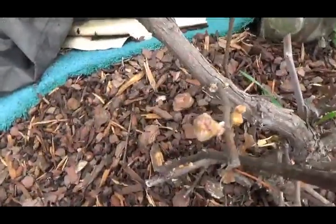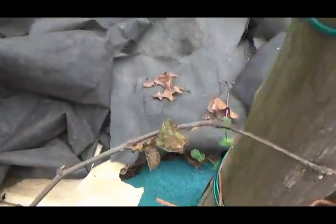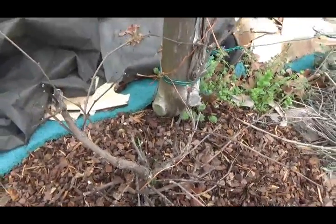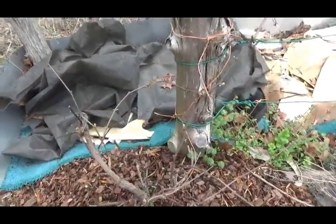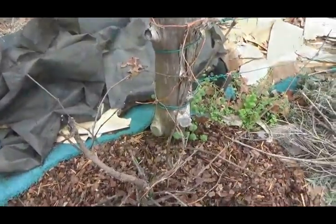This grape is finally leafing out. Oh, there's some real leaves right there. I'm going to break down and spray a copper. It's a fungicide, and I know it's not the best to get extra copper in the soil, but I either spray fungicide or I never get grapes. That's the kind of climate we have here.